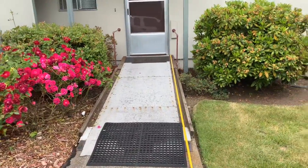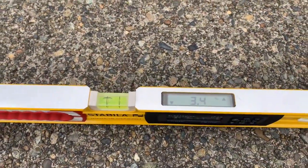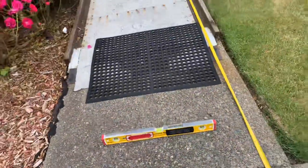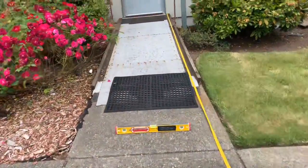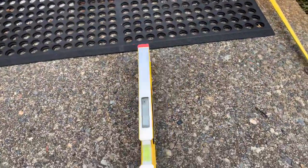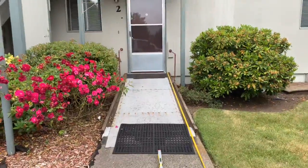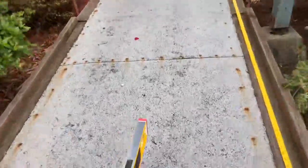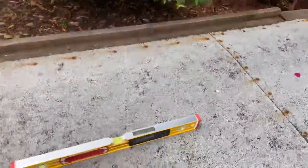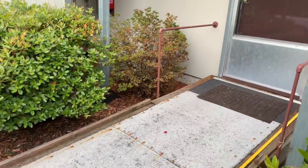I'm going to show you what the slope is currently. Right here at the bottom, at around 15 feet, it's 3.4% of slope on the cross slope at the door, and then the running slope is 5.1%. This ramp as it sits right now, if we were to build a ramp that looked just like this, it would be at 11%, and I believe that's too high of a percentage.